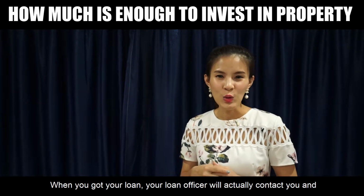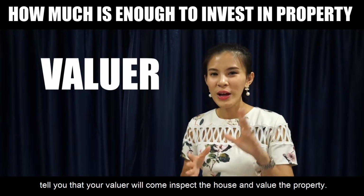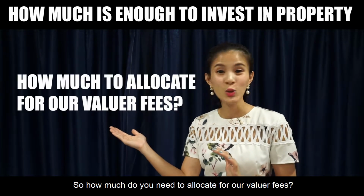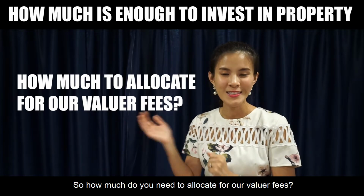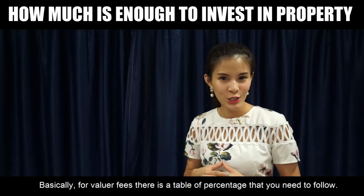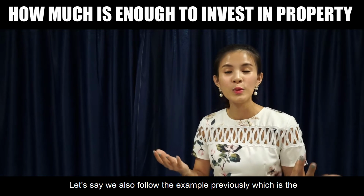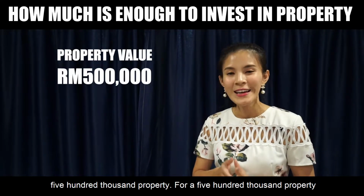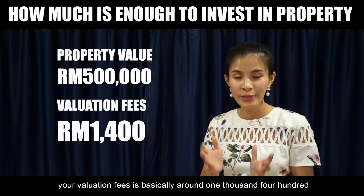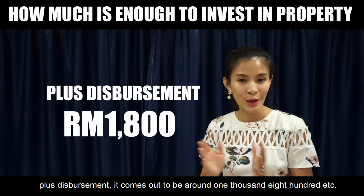Next, we also need to prepare one more thing. When you get your loan, the loan officer will contact you and tell you that your valuer will come and inspect the house and value the property. So how much do we need to allocate for our valuer fees? Basically, for valuer fees, there is a table of percentages that you need to follow. Let's say we follow the previous example of a 500,000 property. Your valuation fee is basically around 1,400, plus disbursement, coming to around 1,800 or so.